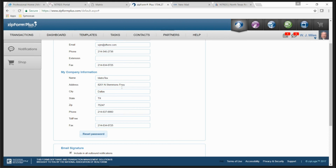You will have to come in here, put the new broker name, address, all of that. It will change for all future transactions and documents that you create. It won't go back and change your old ones. It'll just change the future ones here. So that's where you change your broker information in ZipForms.